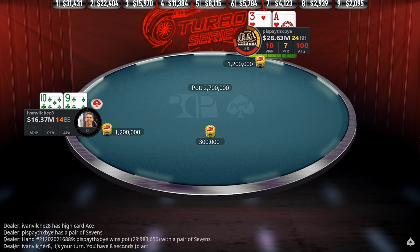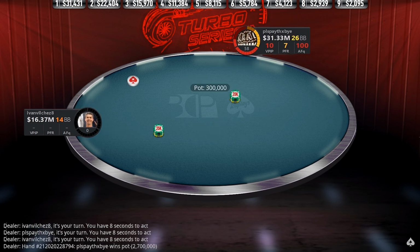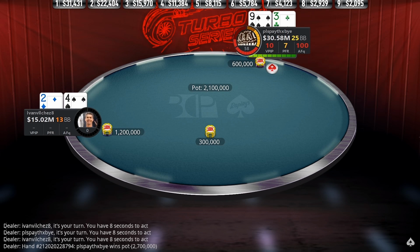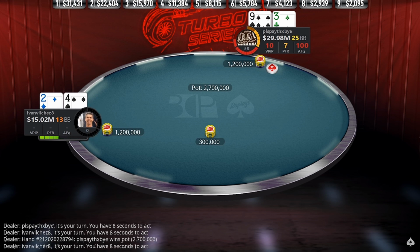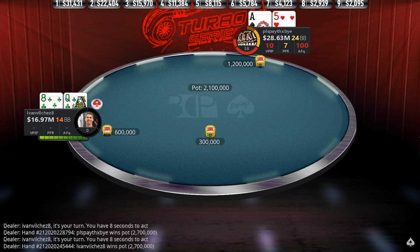10-9 suited might just... Oh, I thought it might rip. Limps it in, please pay thanks by. We'll do the jamming with the suited ace. And now Ivan can fold. Please pay thanks by limping in 9-3. Deuce 4 for Ivan goes for the raise and takes it down. That's good news for him.